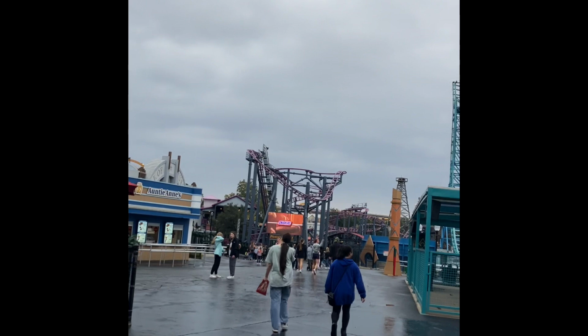once dispatched, you will head up the 53-foot lift hill. This lift hill is pretty loud, and on every single one of my rides, I've for some reason been faced backwards. Like, I've been facing down. But either way, I don't think it really matters. And the lift hill is pretty loud too, as it can be heard from anywhere near this ride. So I actually kind of like the sound of it.